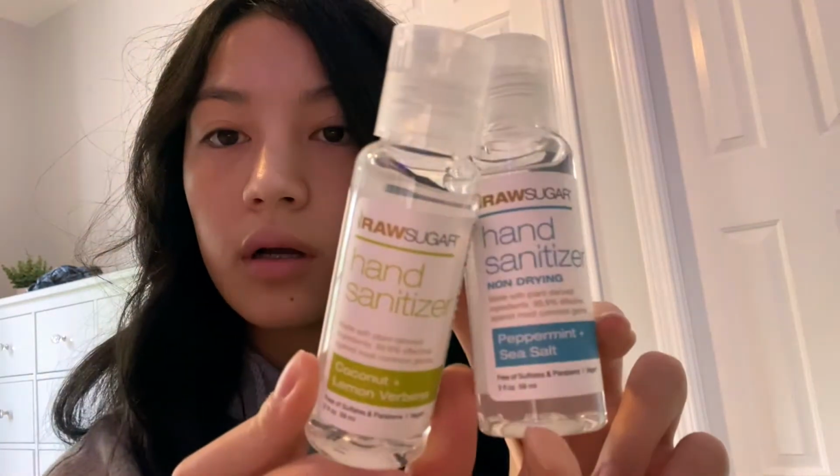She got me some hand sanitizers for school. She got me more chapstick. I keep breaking my chapstick. You know how the top keeps falling off. So she got me more chapstick. I like the Burt's Bees chapstick.